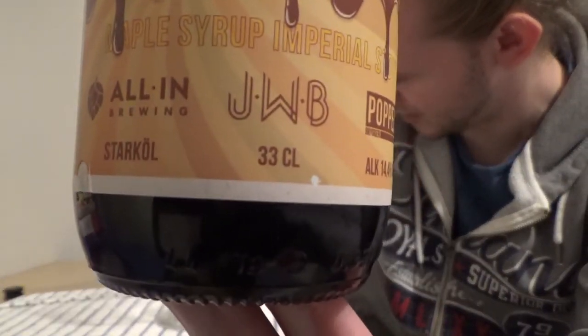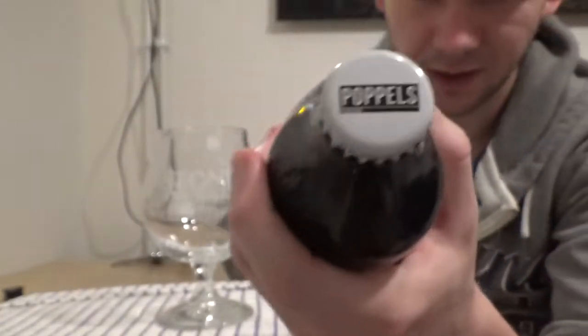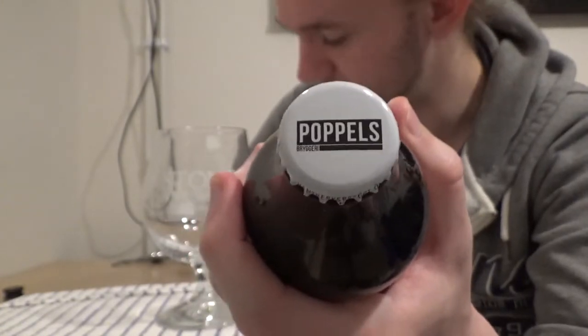So it is a little bit of a monster. There you can see the All In Brewing symbol. There's J Wakefield Brewing, and there is Poppels Bryggeri, of course. And this one is brewed at the Poppels Bryggeri. You can see that on the bottle cap.